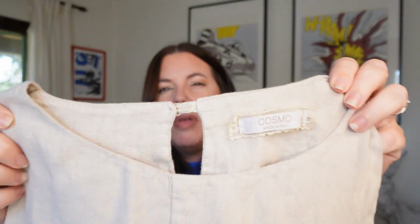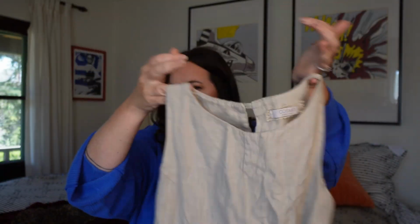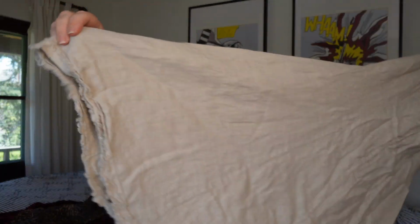This is Cosmo, made in Italy. I don't know what Cosmo is, but it is Italian linen, so we're in. This is just a knee-length dress. It's got a raw hem. It's obviously very wrinkled. It needs a wash.